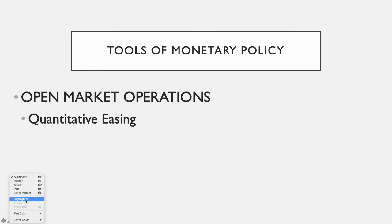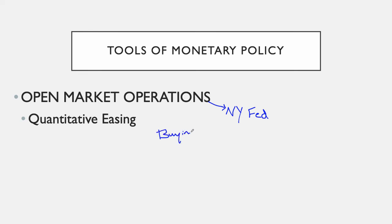And now this is the reason why this is so important. The New York Fed president is the president of the bank that conducts open market operations. Whenever the Fed wants to do open market operations, it does it through the New York Fed. So again, what are they doing here? Well, they're buying or selling bonds.